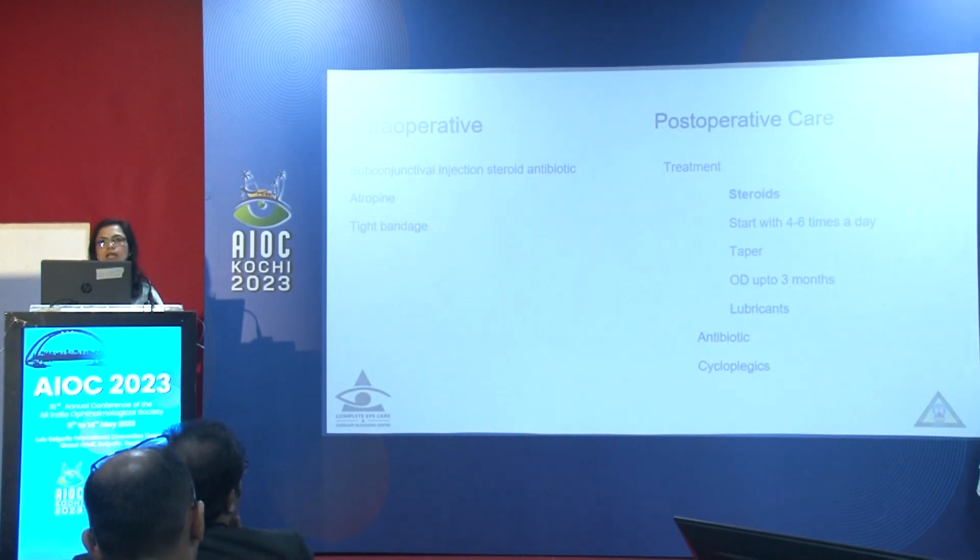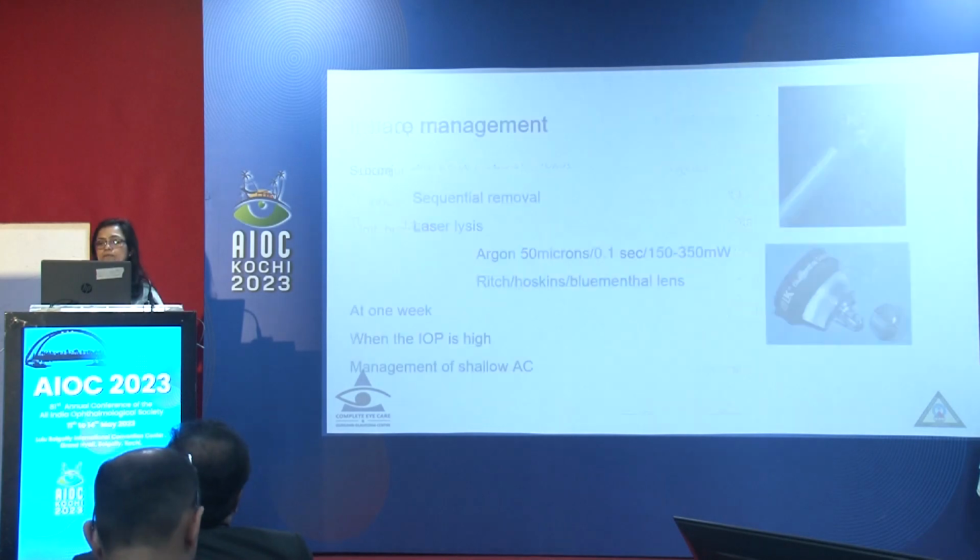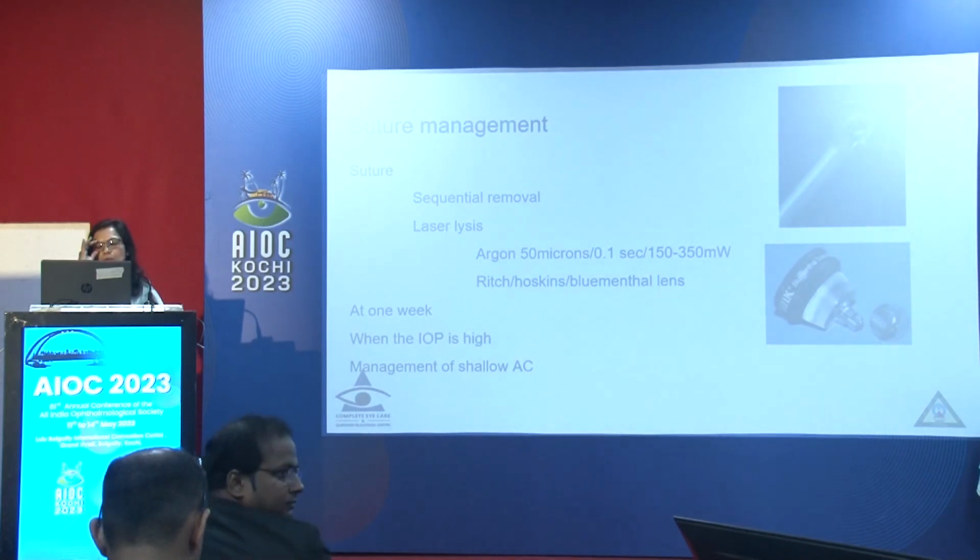Now, post-operatively, I think it's a good idea to put the patient on steroids, and slightly long-term steroids up to 3 months. That's what I do to prevent early bleb failures. And again, if you have done a releasable suture, you can go in for suturolysis, especially if the pressures are high, starting from 1 week post-operatively, or do a laser suturolysis depending on what kind of suture you have placed.